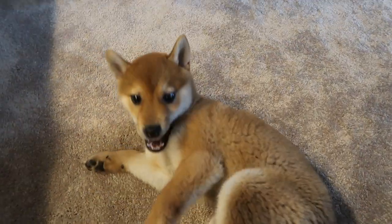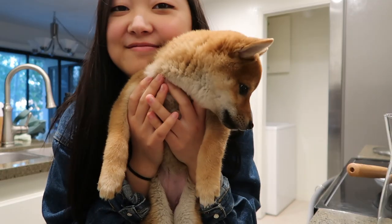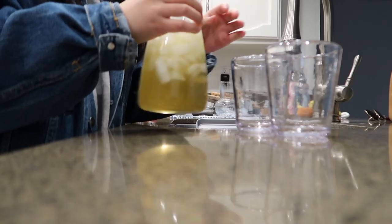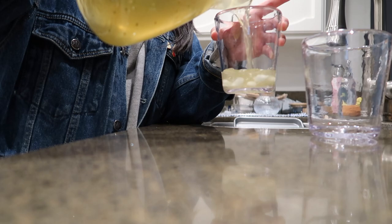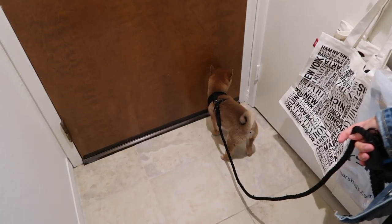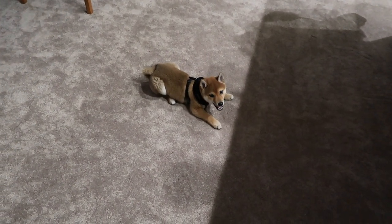Puppies. The thing about puppies is that they're cute, but they're ferocious at the same time. Whoa. Hey, excuse me. Let's go potty. Whoa, whoa. Hey, quiet.